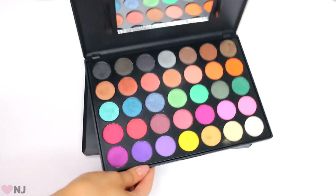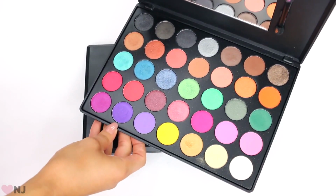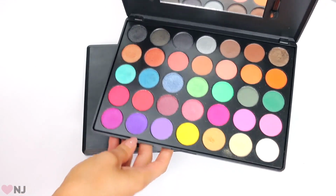Then these last 2 are super bright. So this one is a shimmer. I'm not too sure of the number of the palette. And then the next one is a matte.